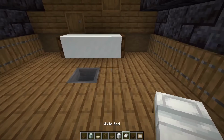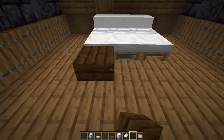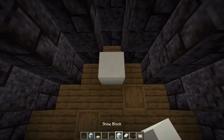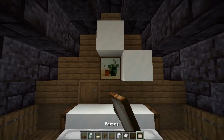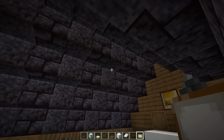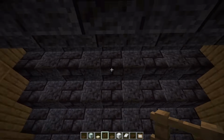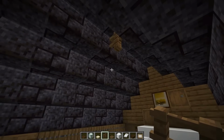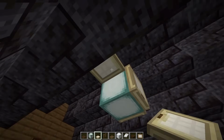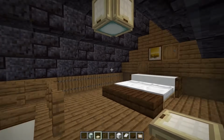Now grab some beds, white beds, and we're going to place 1, 2, 3 right there, and then dark oak slabs, 1, 2, 3. Now I want to put a little painting up on the wall there. So we'll probably need a few temporary blocks, and I'll just keep going until I get one I like. That's pretty good. So we've got a painting right there. And last thing to do is to put a lamp right in the middle. So find the middle of the room. I think it's right here. We'll put a spruce fence in there, sea lantern below, and then trapdoors on each side. Just 4 birch trapdoors. And believe it or not, guys, that is your noodle shop complete.